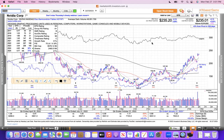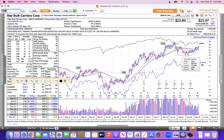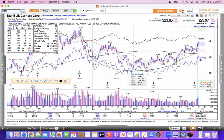Anyway, over the weekend, I looked at some of the leading groups, the auto manufacturers and the semiconductors, and I missed out on the shippers. I should have included the shippers, because they are shaping up. It's either shape up or ship out. And this is Star Bulk. You can see the consolidation pattern here, and that's not a breakaway gap. It's still trading around that buy area, that cup with handle pattern. So Star Bulk looks good.